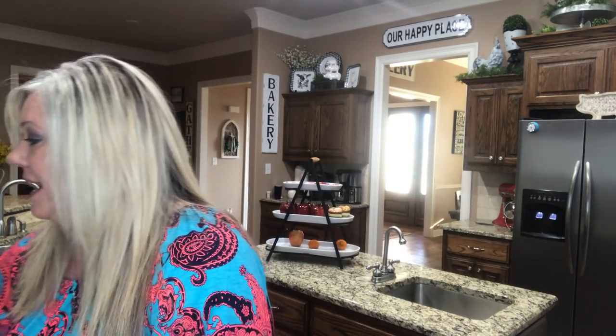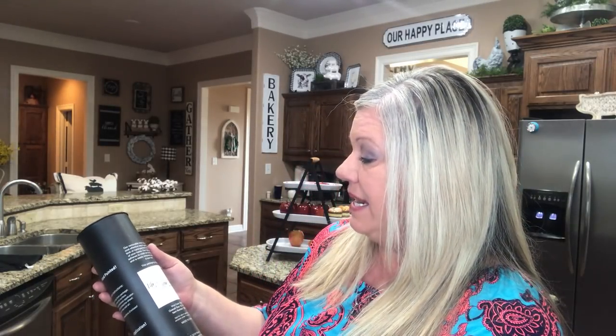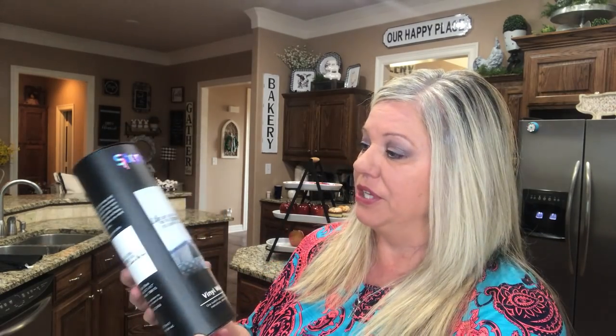The next thing I got was a couple of these vinyl decals. I'm going to put them in the office over those bookshelves. I've done these before at our children's church whenever we were remodeling, and they turned out really cute. These I found, and they were 50% off yesterday. This one was regular $19.99, and it says, "Life isn't about waiting for the storm to pass. It's learning to dance in the rain." So I thought that was real cute.